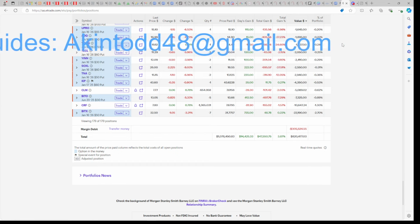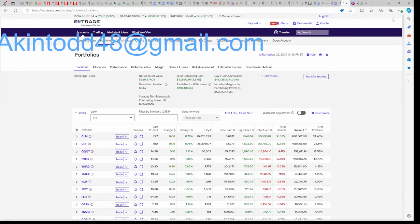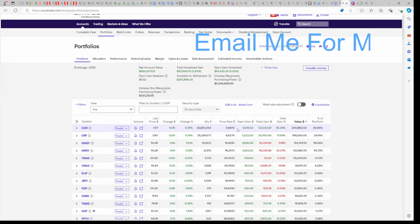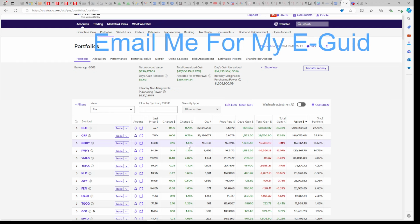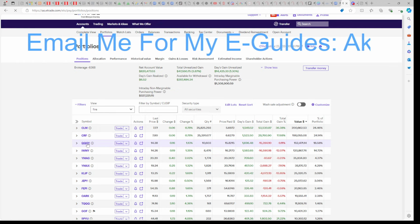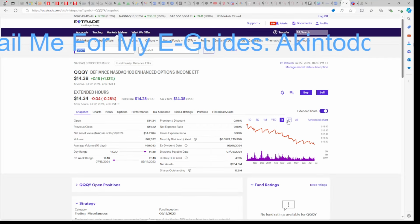When you use this strategy, you only have to really time Cornerstone around its rights offerings. Other than that, it's a pretty passive strategy. I use Cornerstone. Okay, that gave us some of our day's gains. QQY gave us more of our day's gains. Why do people hate QQY and IWMY? They go up on up days and they go down less in the market on down days. Yes, they erode on their charts, but they give you back the dividend when they have their ex-dividend date drop.